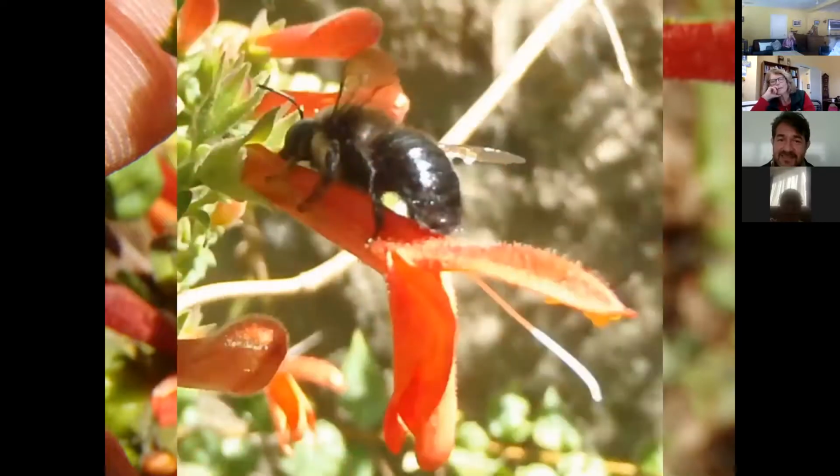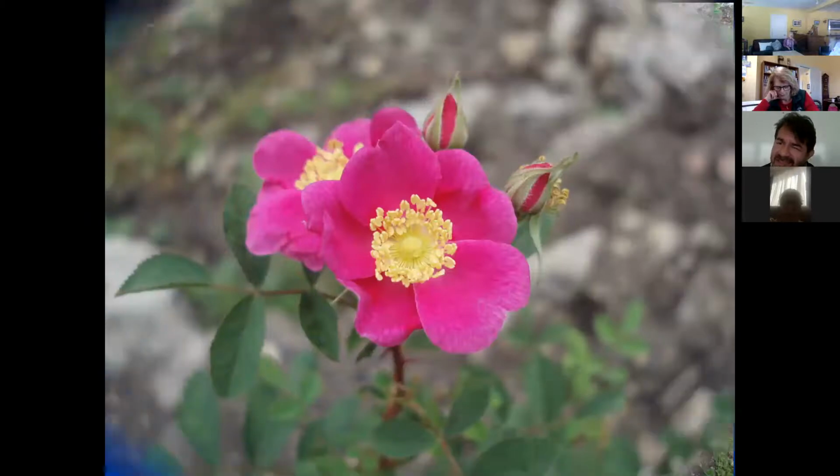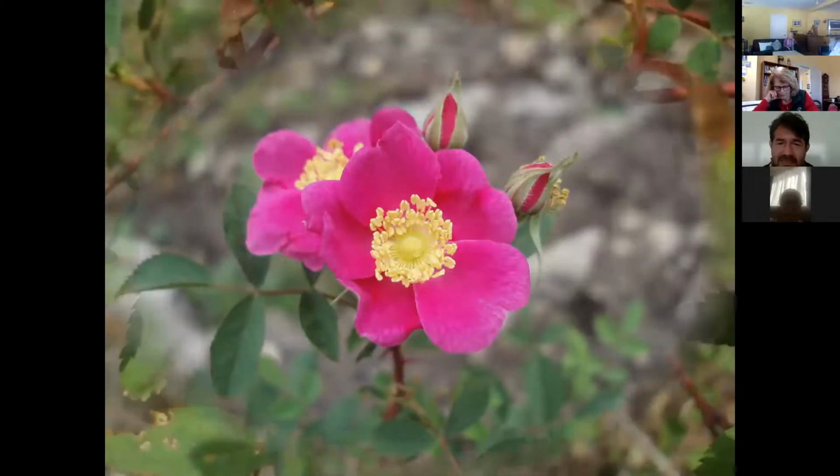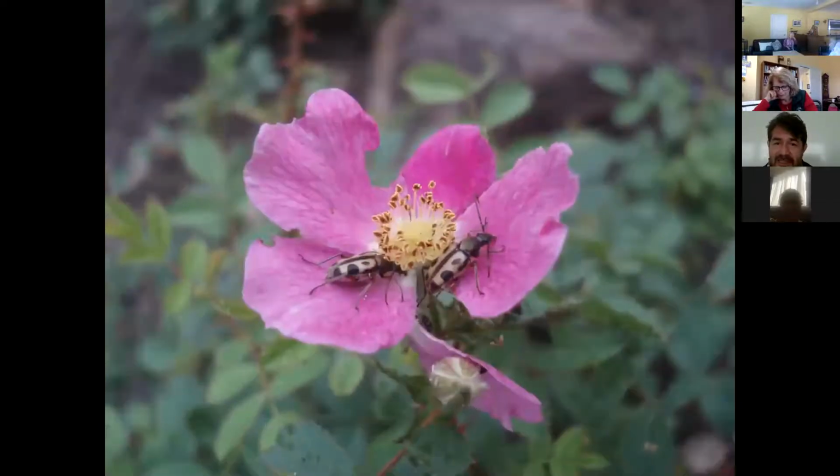And here is the image of that bee drinking the nectar from that flower, and it should be visiting from here, but it's not. And then we have the California wild rose, very generalistic and open, lots of stamens. Here being visited by many, many tiny beetles, and even some very large beetles that in the process may also munch on the petals. But if it brings about pollination, and as long as the center is okay, the rest of the flower is not that important.